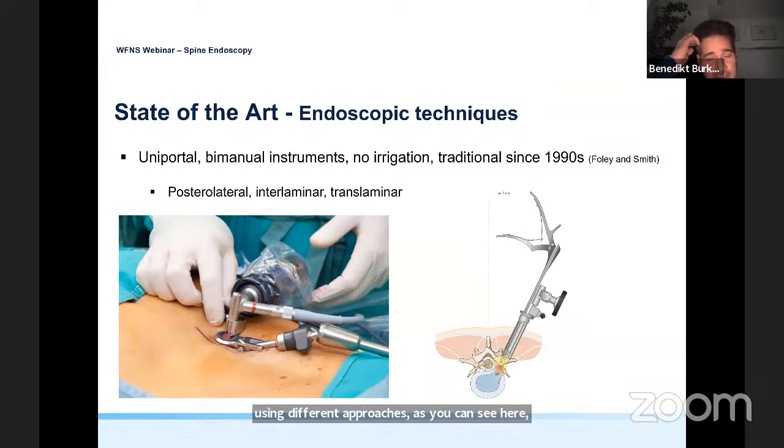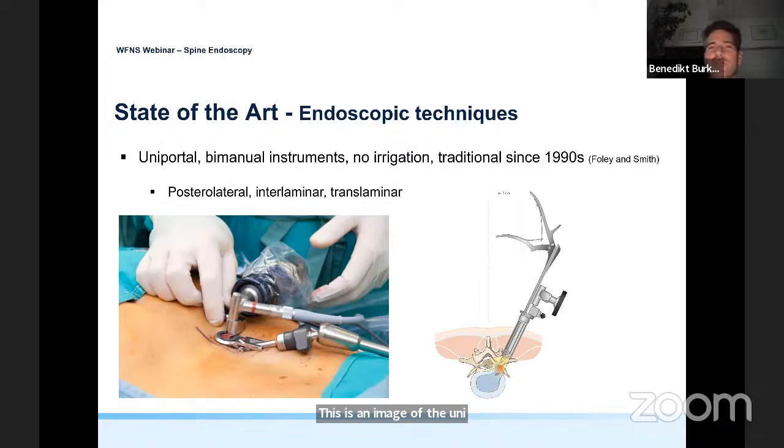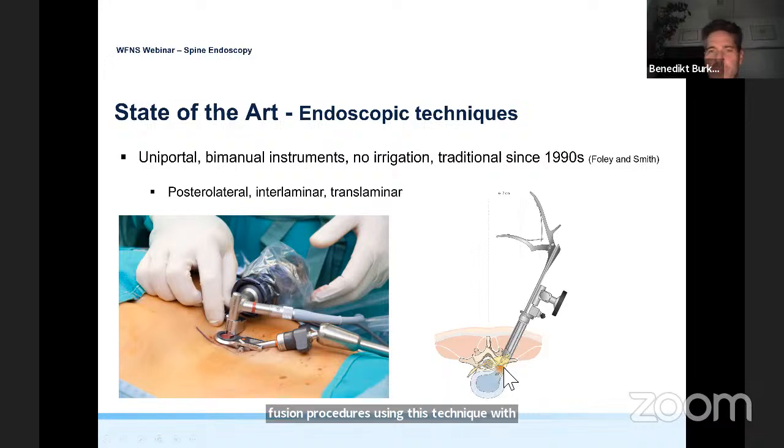This is an image of the uniportal bimanual technique with no continuous irrigation. The irrigation can be performed by an assistant, and this is the Storz system. There are other systems on the market, or were on the market, from Medtronic, the METRx system first, that allowed to perform a wide variety of surgeries for different pathologies. Even though also you can perform fusion procedures using this technique with an approach that is probably pretty similar to what we saw from Dr.